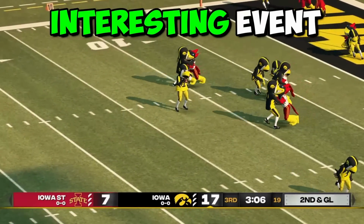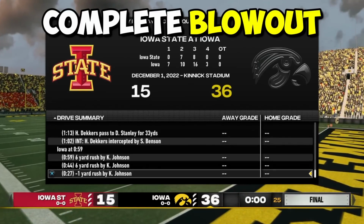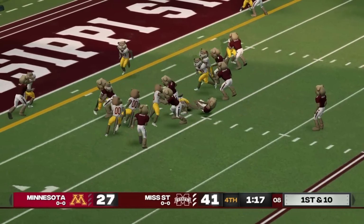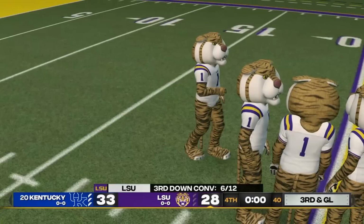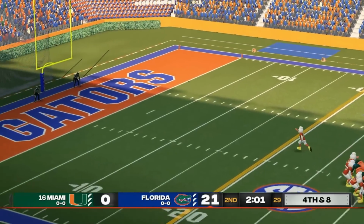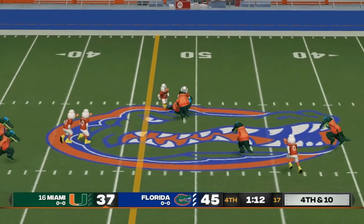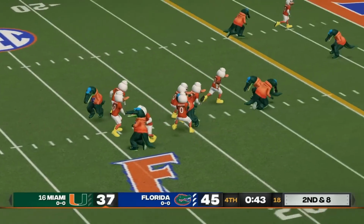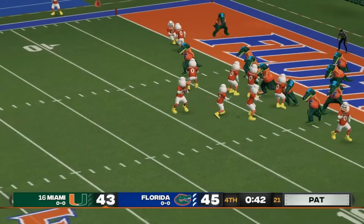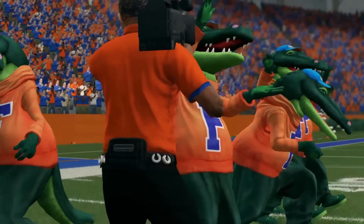The most interesting event in Iowa was this mascot matchup, and it was a complete blowout. Mississippi State asserted their dominance on the Gophers, and the Wildcats edged past the Tigers. Miami didn't start off well in their game, but with a minute left, the Hurricanes somehow still had a chance to tie it up, and they managed to get into the end zone on this play. However, they failed on the 2-point conversion, and the underdogs fell to the Gators.